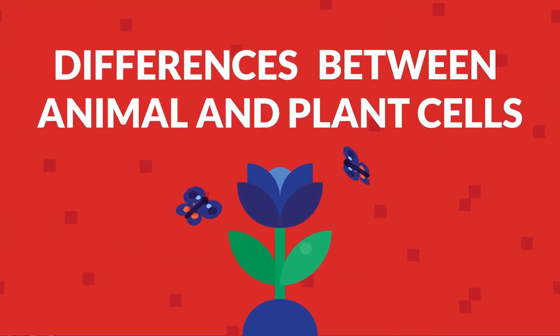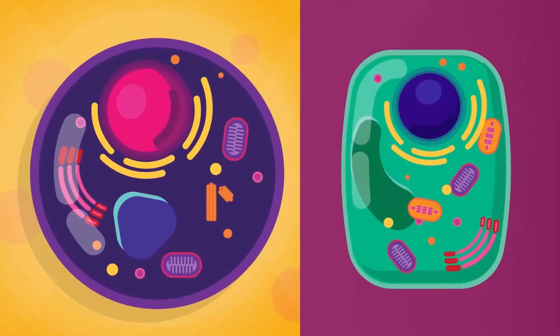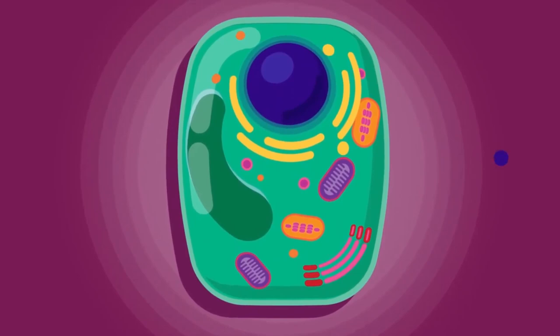A structure present in animal cells and not in plant cells is the centriole. Under the microscope, centrioles look like small structures close to the nucleus. Plant cells are usually larger than animal cells and are surrounded by a thick, rigid cell wall. This is why they can be seen more easily under a light microscope than an animal cell. The cell wall gives the plant cell a definite shape, preventing the cell from bursting when water enters by osmosis.